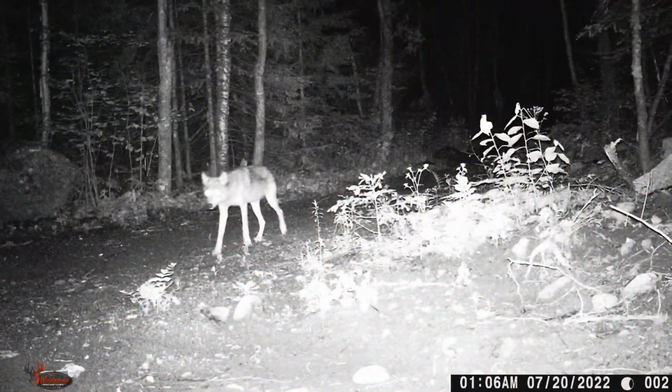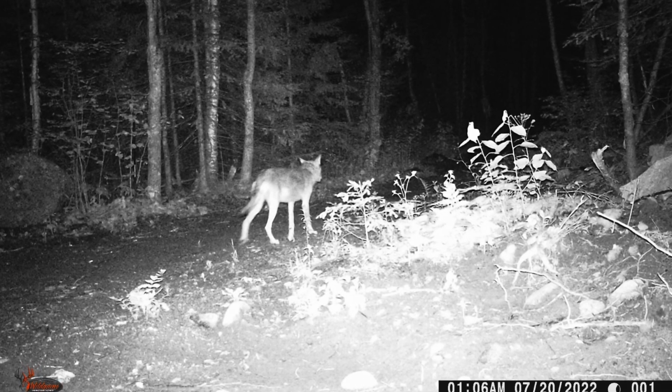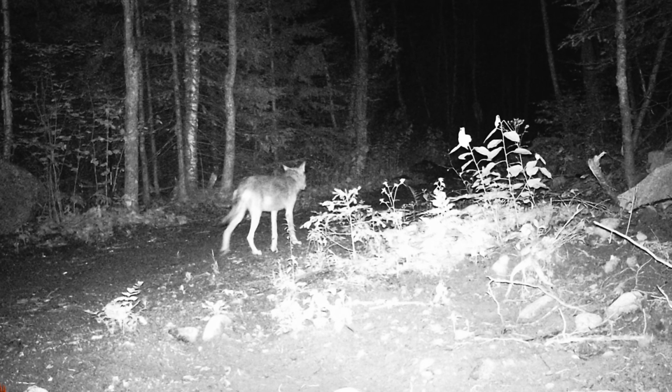And here's a couple of photos of a night visitor we had on Wednesday night at 1:06. Seems to be the same wolf. Walked in, walked out, literally within the same minute.